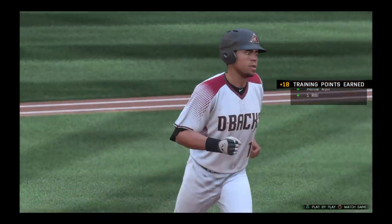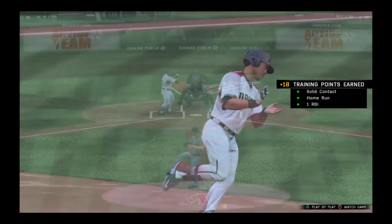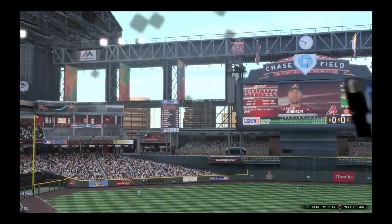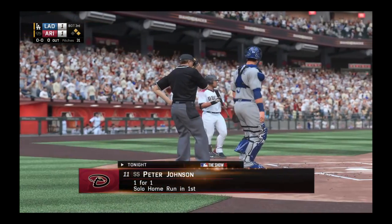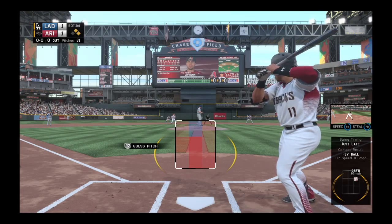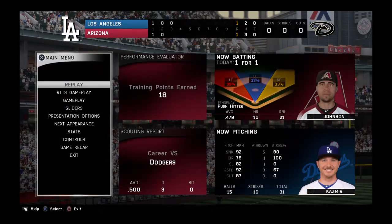Gone! That was like 500-something feet, I think. We got some oppo field power. A solo shot here to left. Come on, big dog. Coming to the plate now, Peter Johnson. And he could give his guys an early lead if he can come through here.